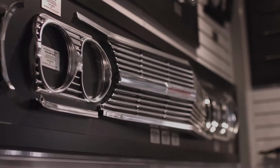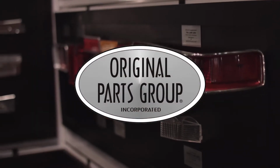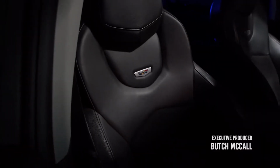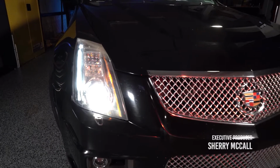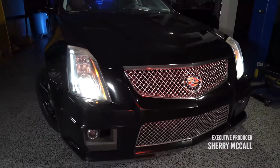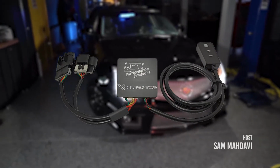We all know OPGI to be your number one source when it comes to old school parts for your Chevelle, A-Body, G-Body, Cadillac, Oldsmobile, and Pontiac. They've got mechanical parts, they've got high performance parts, and what you see in my shop today is a 2011 Cadillac CTS-V. I was very surprised to go on there and see that they actually sell performance parts for this application. What we're going to be installing today is their Jet Performance throttle enhancer for this car.